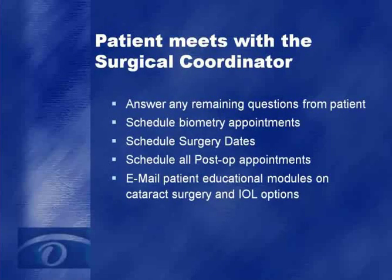Now, after all these tests have been done, we're still on the cataract consult appointment. The patient now goes to see our surgical coordinators. They answer any remaining questions that our patients have. They schedule their biometry appointment a minimum of 2 weeks out or longer, depending on the level of their ocular surface disease. They schedule the surgery dates for their two eyes, and they schedule all of their post-operative appointments. So these patients may end up with 6 or 7 appointments, and we do this so that they have time to prepare for their transportation. We don't want them missing their post-operative visits or canceling at the last minute. So by having this amount of time, they are able to find transportation and take time off or whatever it may be. So we have very, very few no-shows or reschedules for our post-op appointments.